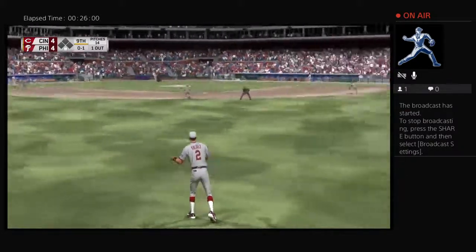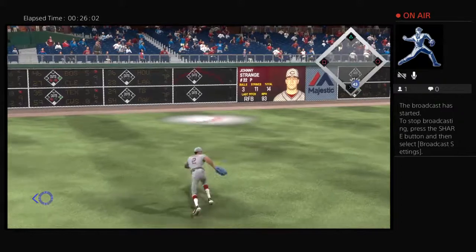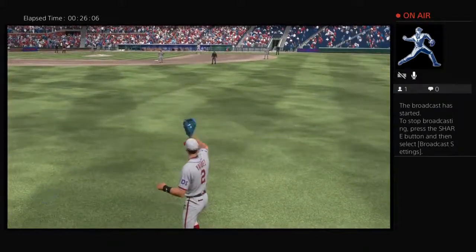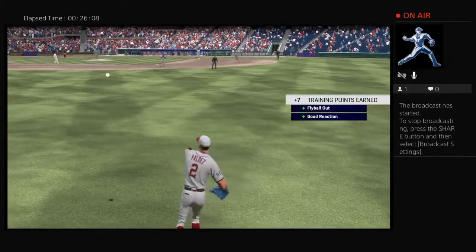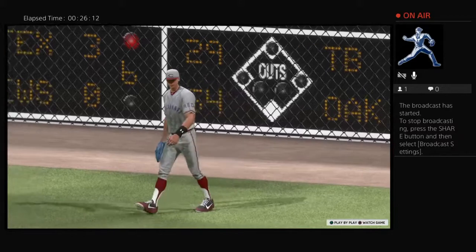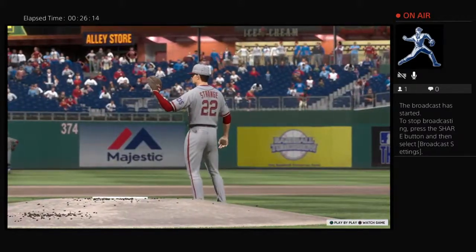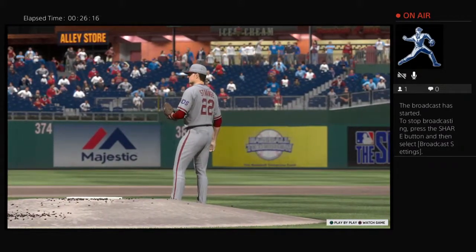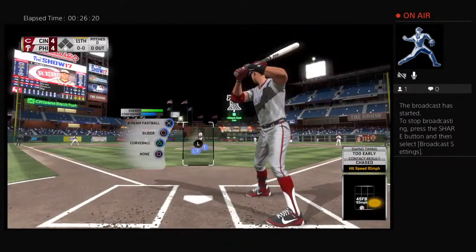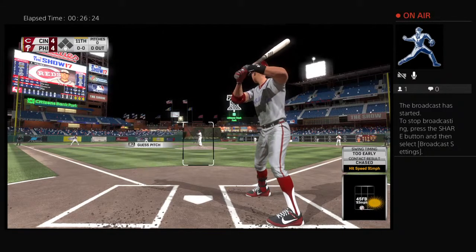Garcia. Pulled toward right center field. Center fielder on the run. He gets there and makes a fine running play for the second out. Ready once again, number 2. It's been a nice game for him. 3 hits, including a homer to this point.